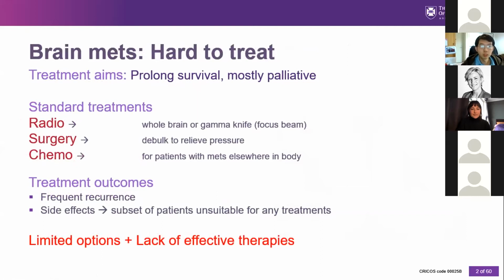The main treatments aim to prolong survival and are mostly palliative, to relieve headaches. The standard treatments are radiotherapy using whole brain radiation or gamma knife, which delivers a focused beam to the brain. Surgery is usually used to debulk the tumor to relieve the pressure in the brain. This is only applicable if there's only one brain met. If it's very diffuse, with multiple mets, it's very hard to use surgery.